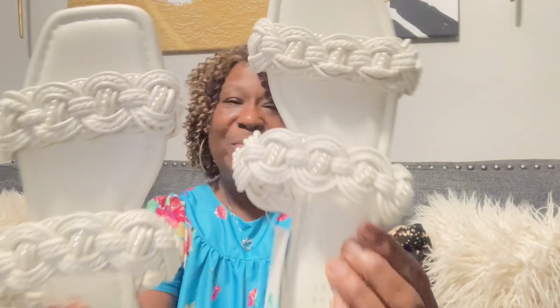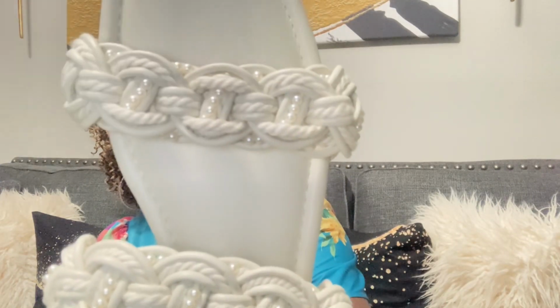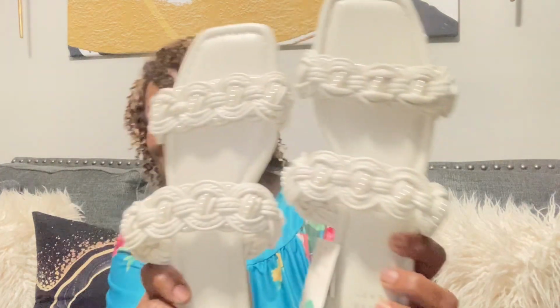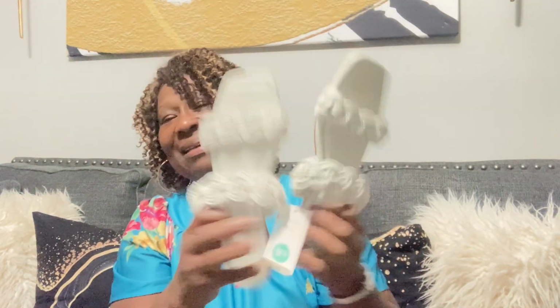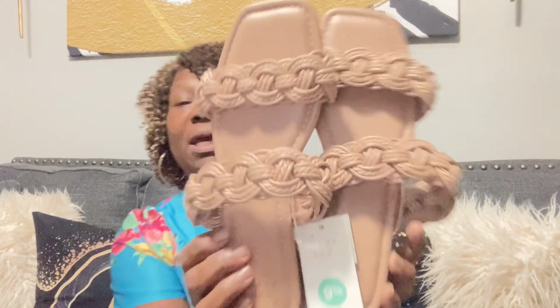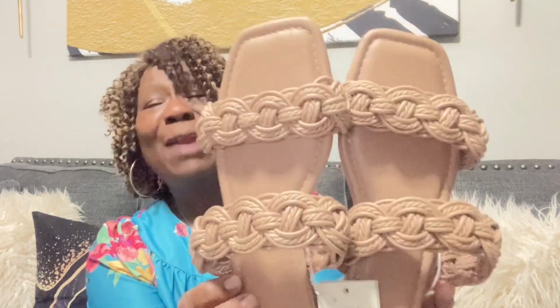I picked up these sandals. Look how pretty they are. They are white with little small pearly beads in it. They're like a rope design with little white pearly beads. Brand new, $1. Another pair just like them, but these are sort of like a lighter brown.